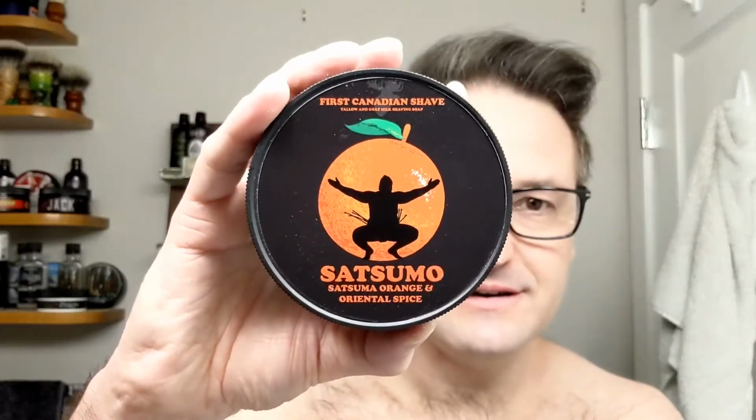Quick recap, everyone. We used the First Canadian Shave Satsuma Soap and Splash. Excellent product, very highly underrated scent, I think, from the First Canadian line. If you like citrus and you'd like something with a little bit of oomph, spicy oomph behind it, this is just awesome. I love it. Can really start to smell the spice come up a bit on the dry down.